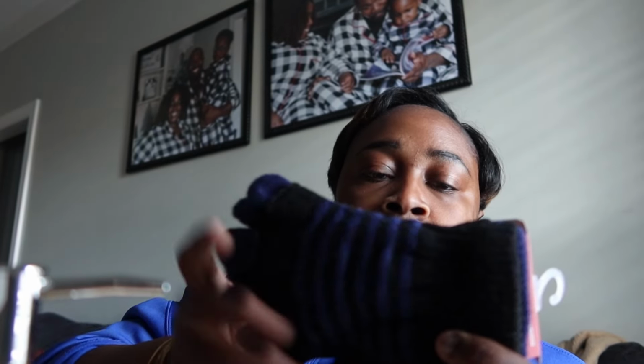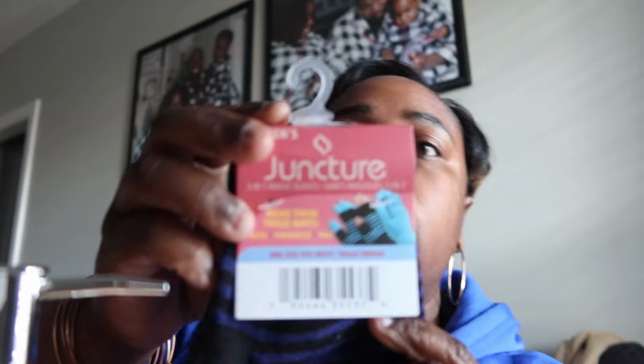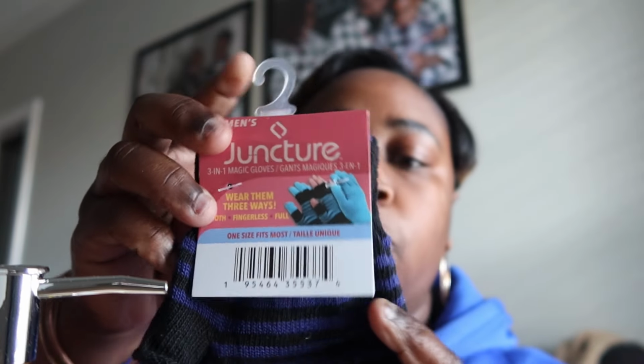I got these little gloves. These are just for Bud to have some gloves. You can wear them 3 different ways. I think you can turn them inside out. I think you can wear them, oh yeah, okay. So you can wear them like this. You can take the blue out and wear the black with the fingers cut off, or you can just wear the blue ones. Like y'all can see, the tag shows you 3 different ways. So I just got these because he needed some.